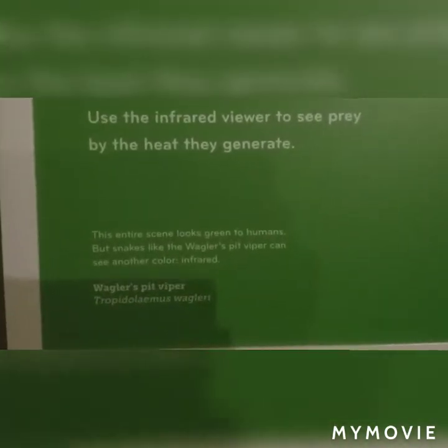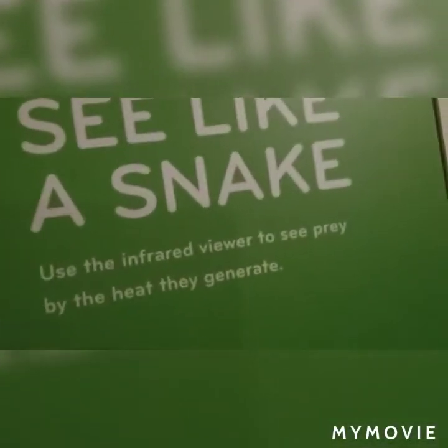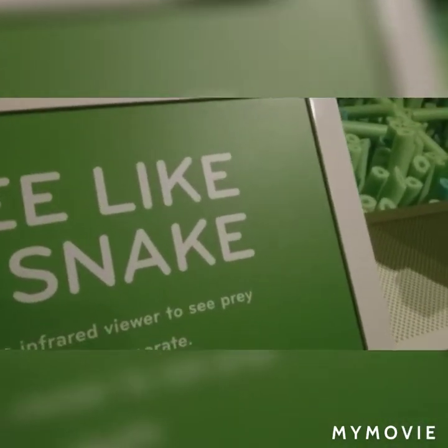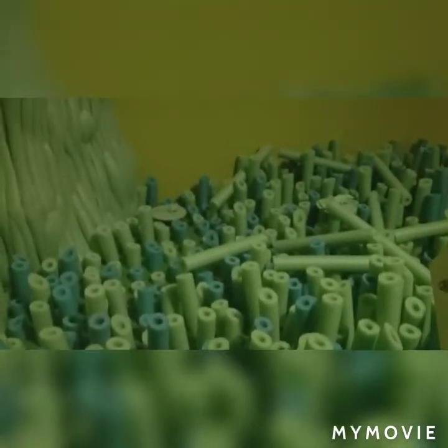It says, this entire scene looks green to humans, but snakes like the Wagler's pit viper can see another color, infrared. And sometimes on your phone camera, you have that infrared, so you can kind of see how a snake sees. Oh my gosh, look, there's like a little mouse right there. All right, let's see if I can see like a snake. Oh, what is that? Oh, there's that mouse. So, we might not be able to see it, but the snake can.